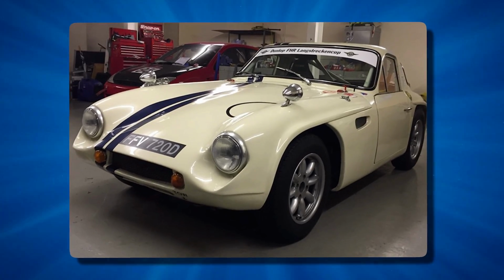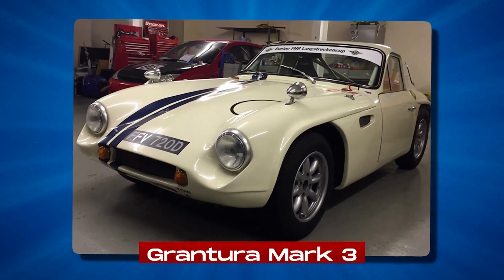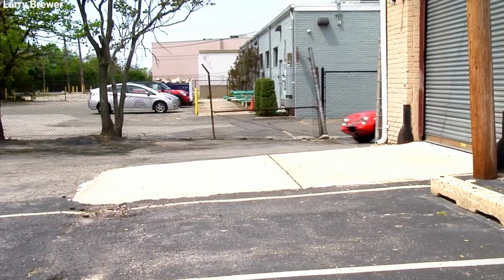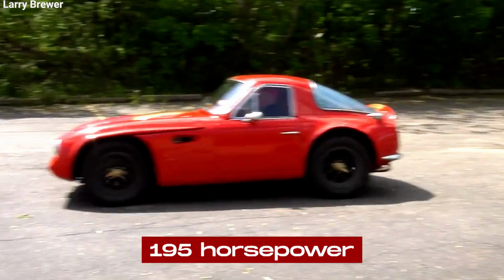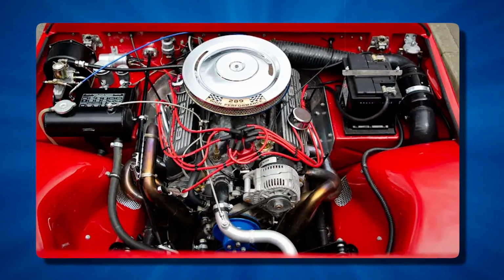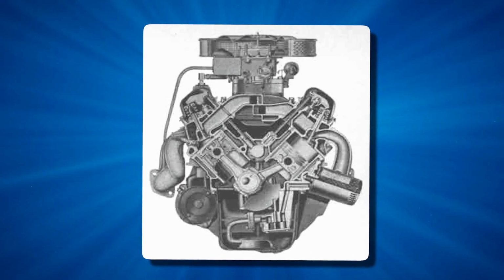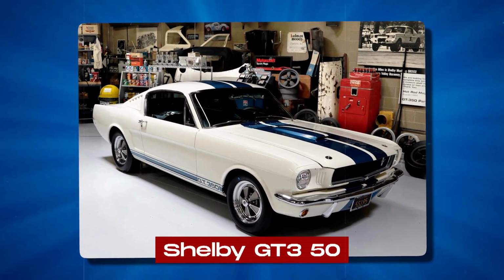To make the engine and gearbox fit, some chassis triangulation was removed compared to the Grantura Mark III, and parts of the chassis were hammered until the drivetrain could be installed. The Griffith Series 200 was powered by either a standard 195 horsepower, 4.7-liter, 289 cubic inch, overhead valve Ford small block V8 engine, like those used in Ford Mustangs of the time, or an optional K-code, high power or hypo V8 with similar displacement that produced 271 horsepower, similar to those used in the Shelby GT 350.